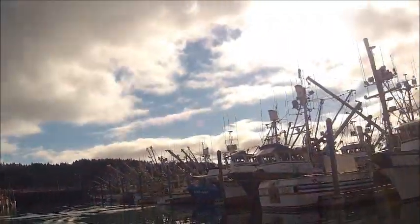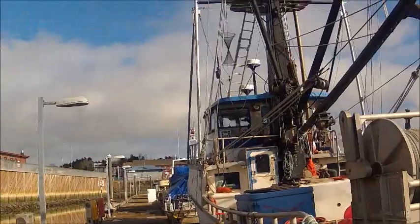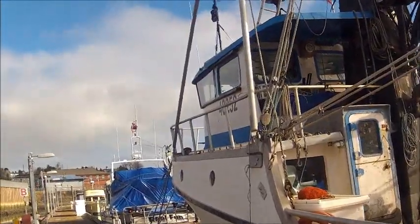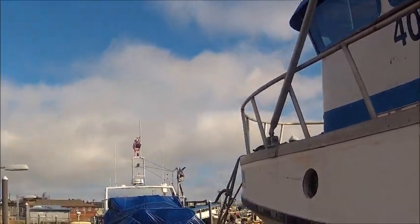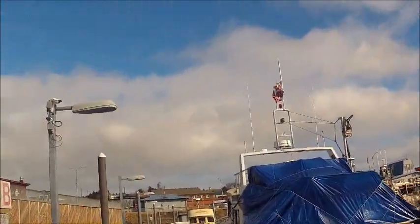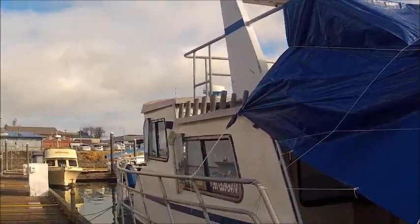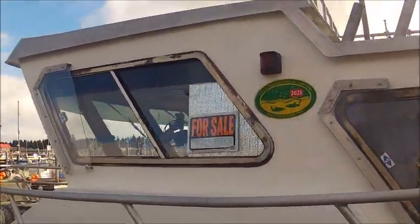Beautiful day in the harbor. Now this is the harbor that's on the town side of Kodiak. Hey, good. There's one for sale if you want to buy a charter boat.